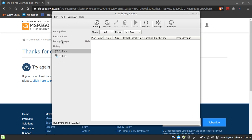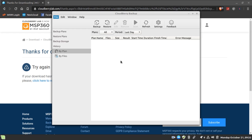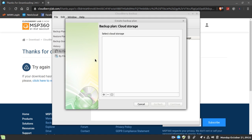Now, backup storage. What I'm going to need is to create a new plan in order to back up here. Okay, we're not listing anything here. Good. Create a backup plan. It's been a while since I've done this. And here we go. Now it's going to ask me to select a cloud storage here.